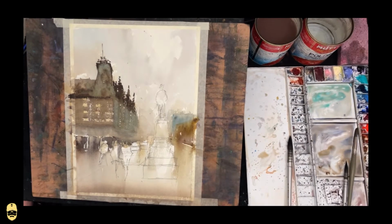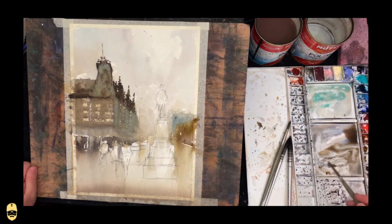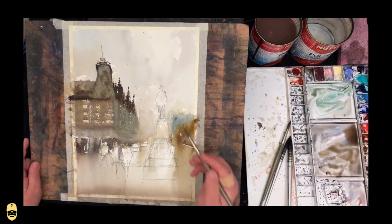Alright, it's like watching paint dry. Okay. Lettuce is expensive. Alright.